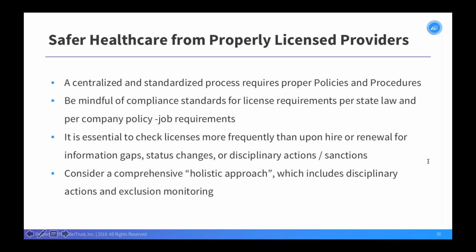And then lastly, as we've identified in the slides, following the person who changed names and had different actions, a more holistic approach, making sure that you tie this in with your compliance program. It's a good conversation to have with those two departments.